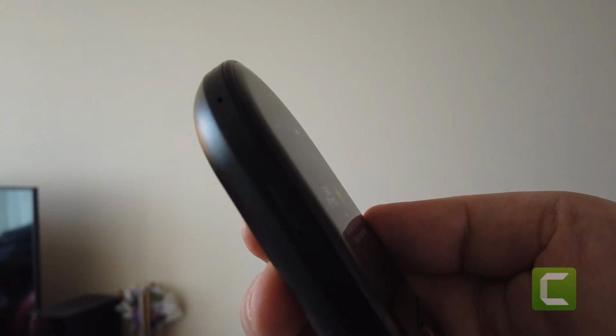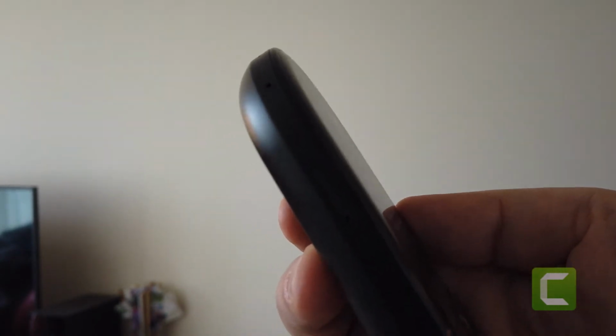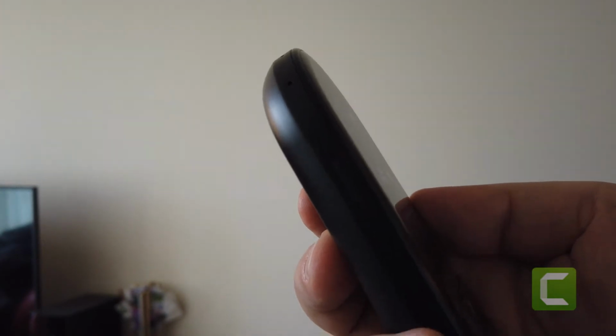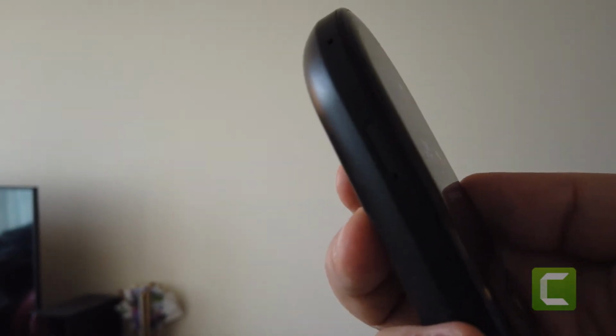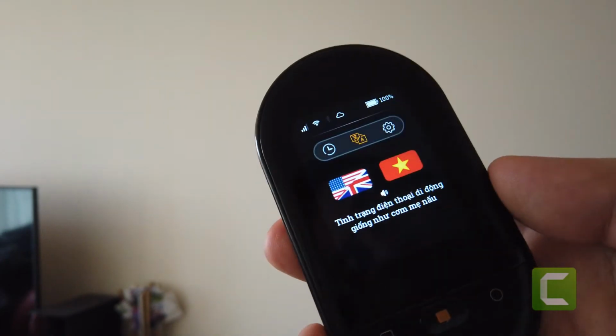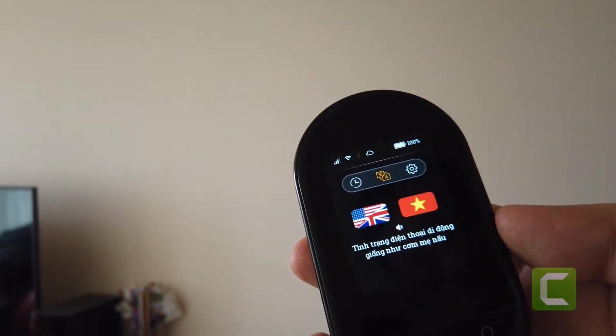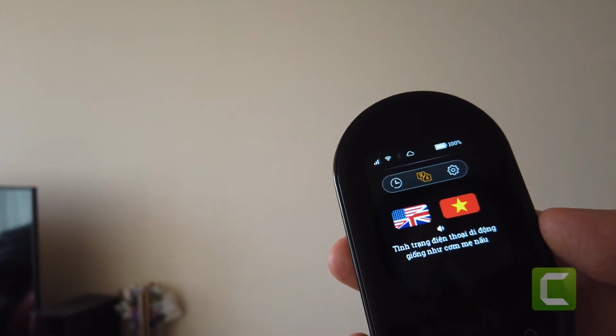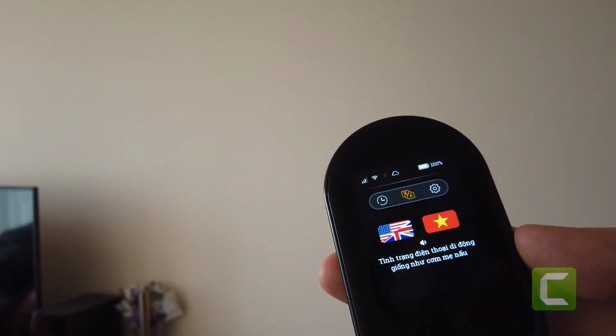This applies to living in Vietnam and generally: be very careful which network you choose. Maybe use an app to figure out, or just ask people which networks are okay in the area you're in. So that's shortcoming number one, which I'm not sure is going to be resolved by any future versions.